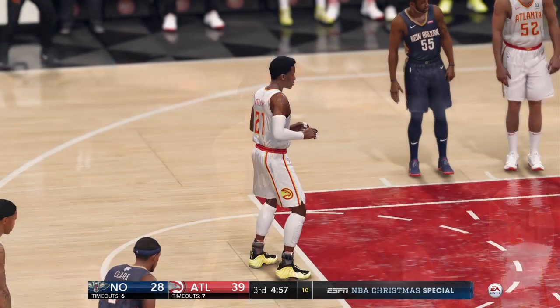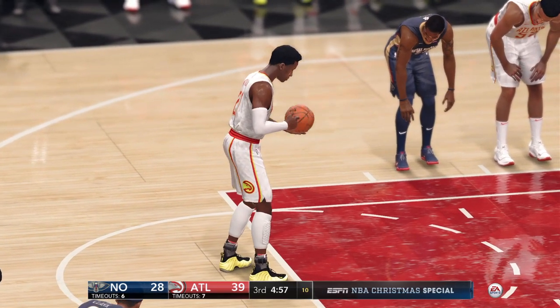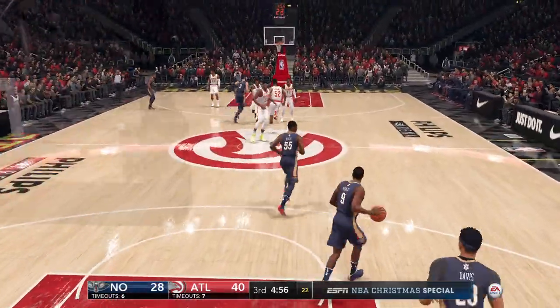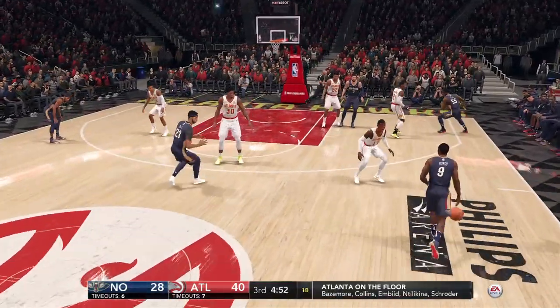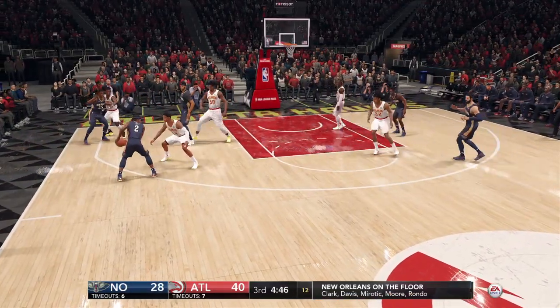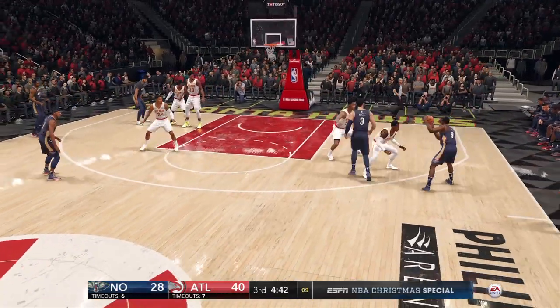Stepping in for New Orleans, number two, Ian Clark. Good free throw shooting, knocks down a pair. 5 minutes to play here in the third. Atlanta's up by 12. To Davis. And the defense switches. We're down to 11 seconds on the shot clock.